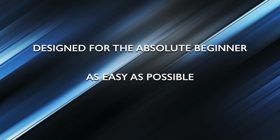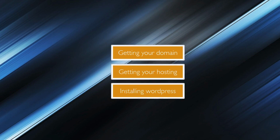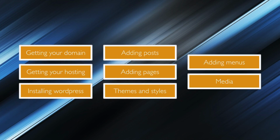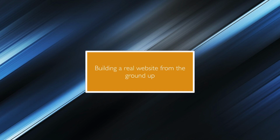In this course, we'll be starting from the absolute basics, from things as simple as getting your domain, getting your web hosting, installing WordPress. Then we'll move into adding posts, adding pages, themes and styles, moving to advanced stuff like adding menus, adding media, and controlling your widgets. And at the end, we'll have a full sample, so we'll be building a real website from the ground up. So you'll see step by step how this website is being built.